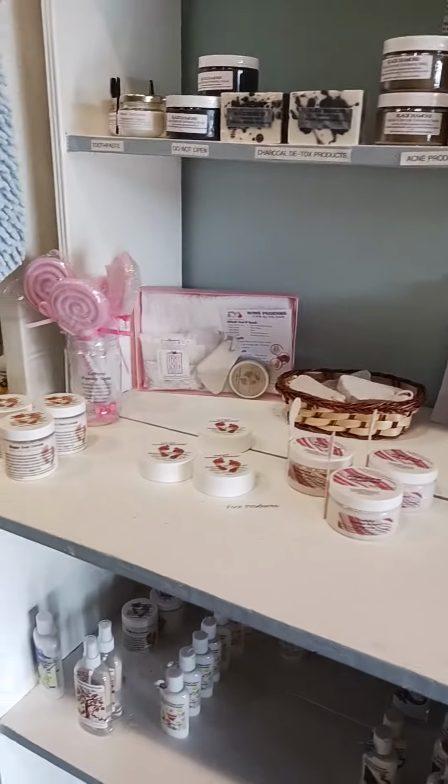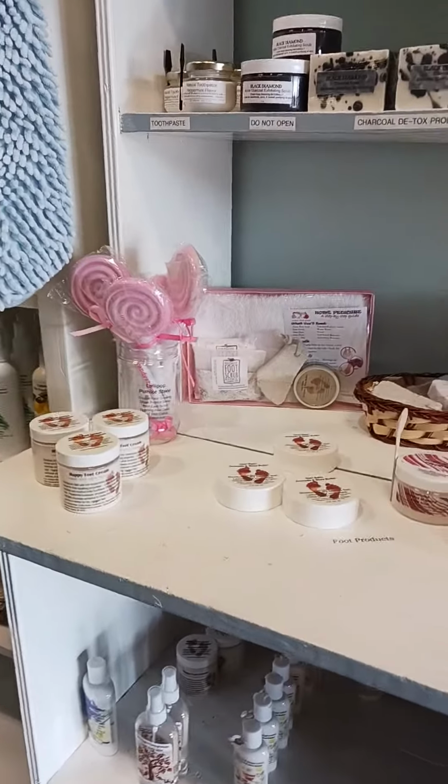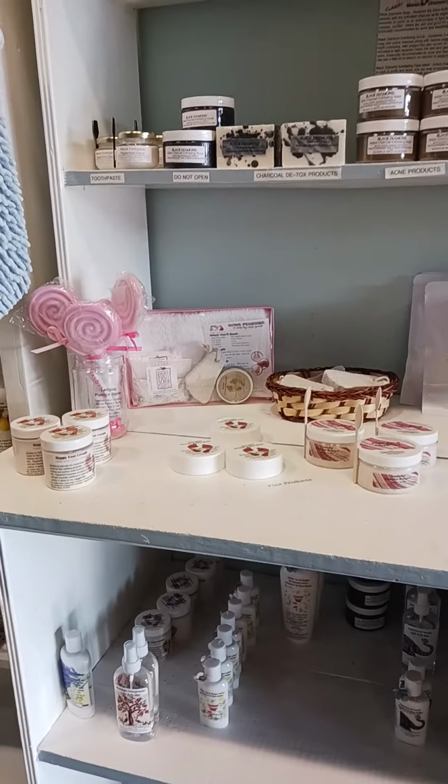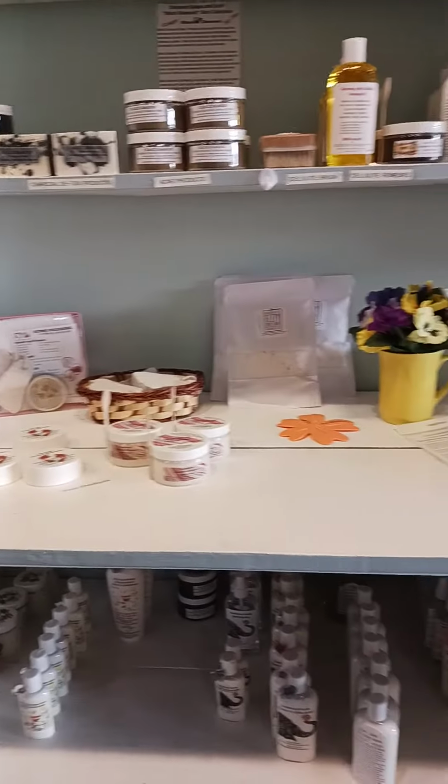So just wanted to point out our foot products here at Soaps and Such. Going to be sandal time soon, so got to get those pretty feet ready for our summer sandals.